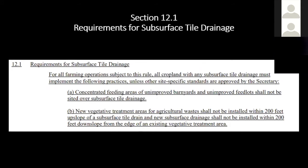So now we're into Section 12, which is now the subsurface tile drainage section of the RAPs. So we did create a new section for tile drains, in addition to those that were embedded within existing parts of the rule. And this says for all farming operations with any type of subsurface tile drainage, unless the secretary approves something different, you should not site concentrated feeding areas above subsurface tile drainage. So in pasture areas, making sure the bale ring, when it turns to an area that's unimproved and turns into a barnyard or feedlot where there's no vegetation and they're sustained by supplemental feed, making sure those feed bale rings, etc., wherever the cows are being fed, are not sited over tile drainage is one of the requirements.